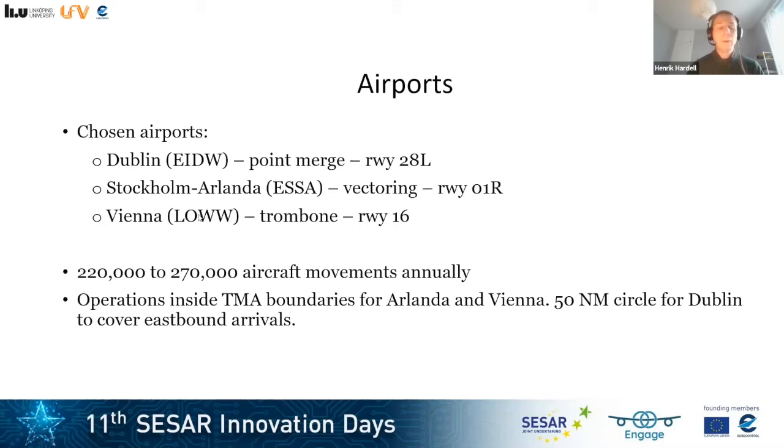And we are only interested in looking at the operations inside the TMA, which we could do for Arlanda and Vienna. But for Dublin, we had to extend it to a 50 nautical mile circle around the airport to cover some of the eastbound arrivals. I will show that in a figure later on.